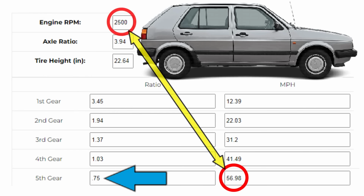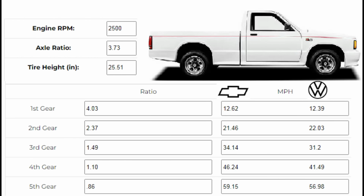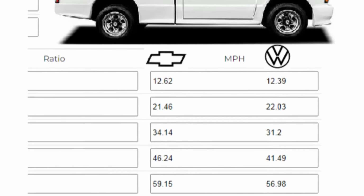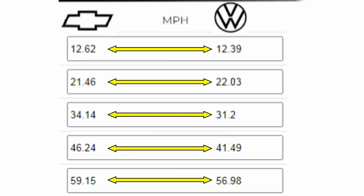If we look at the Volkswagen data, at 2500 RPM in 5th gear, the Volkswagen will go about 57 miles per hour. So the transmission in the truck is pretty close to the transmission in the Volkswagen as far as gear ratios go, although the Volkswagen does have a better mechanical advantage. So if I put the Volkswagen data on the Chevy page, we can see overall the ratios are close, not exact, but close. So as far as the gear ratios go at 2500 RPM, the speeds are close enough.